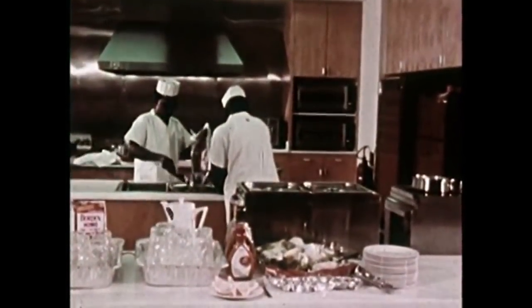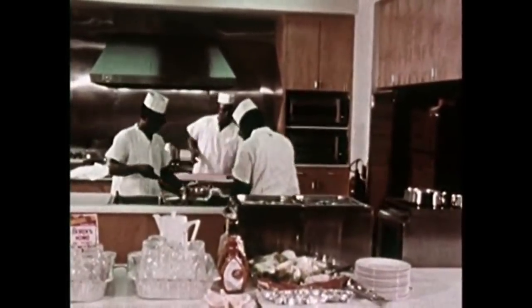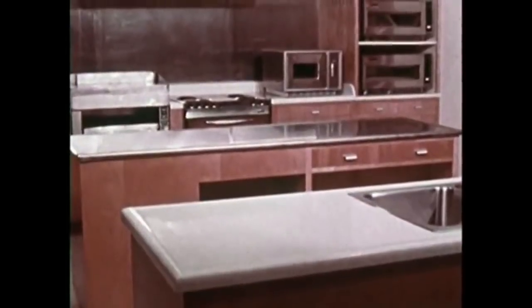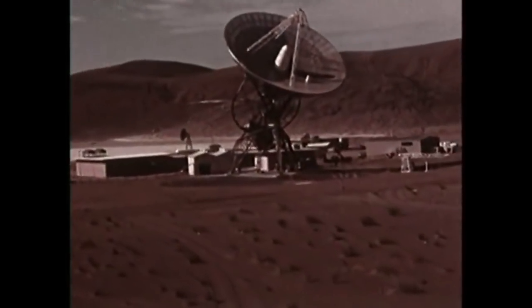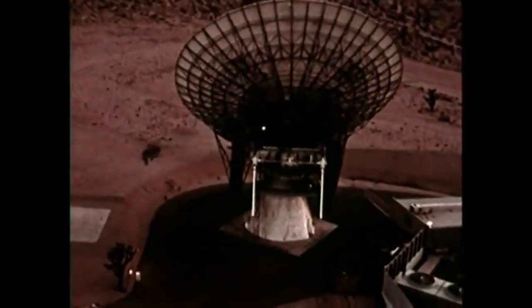It is indeed appropriate that the NASA Lunar Receiving Laboratory is equipped with frozen food facilities and quartz and microwave cooking units. Microwave cooking especially is part of the technological fallout, particularly in the field of radar, from the past 2 decades of research and development, which has culminated in 1969's landing on the moon.